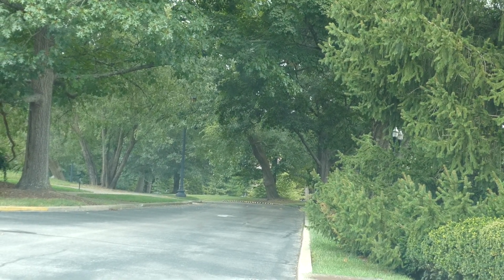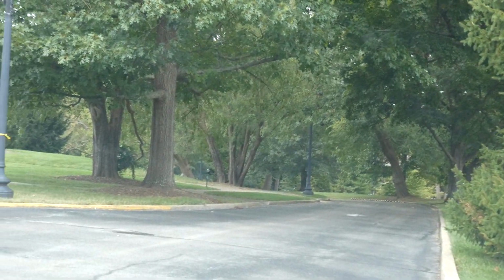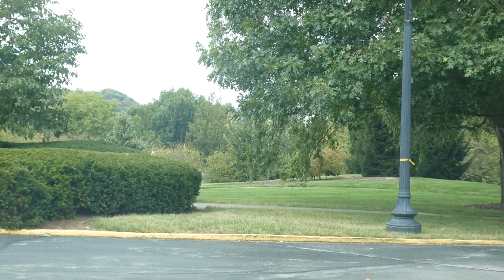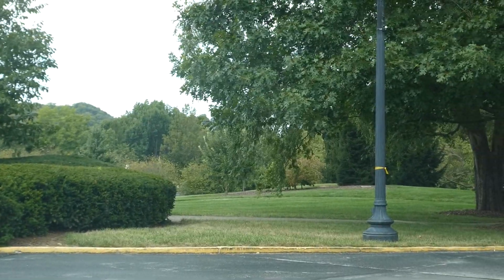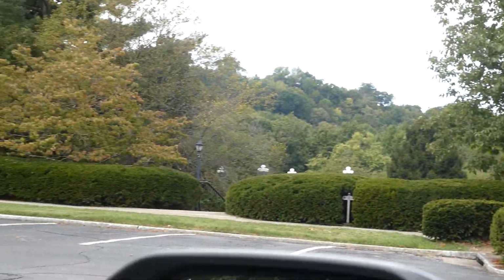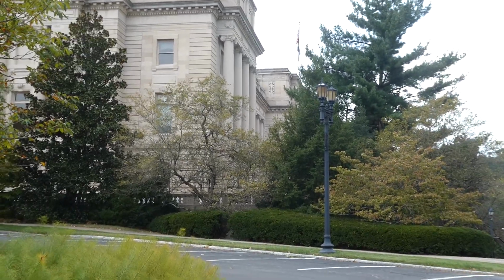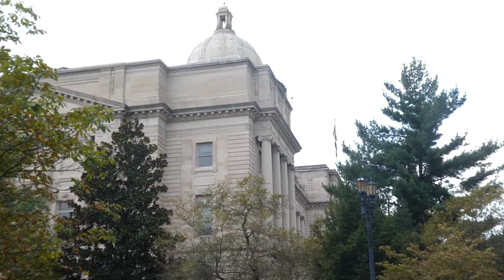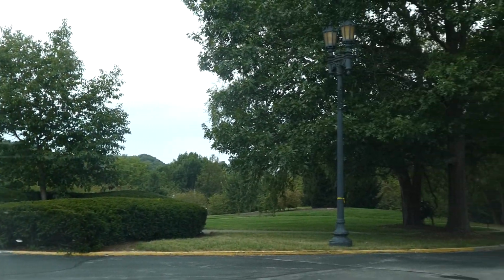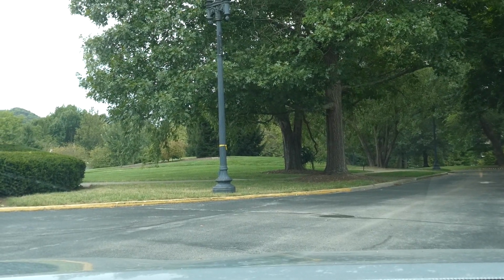But here we are now. We're going to pull back out and show you again. I'm going to just roll my windows down so I can get a good clear picture. See that? That's the Capitol right there, part of it. Alrighty then. Let's roll on, shall we?